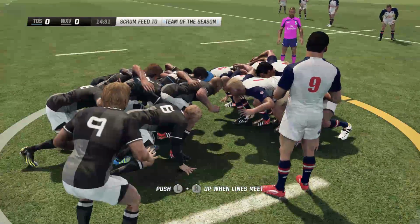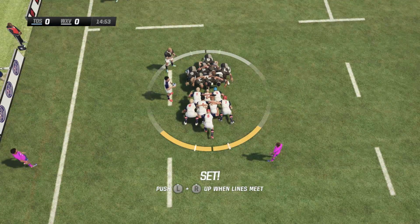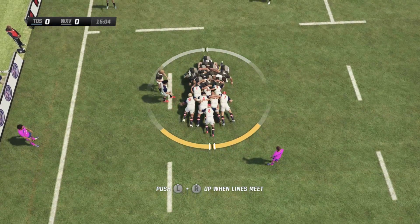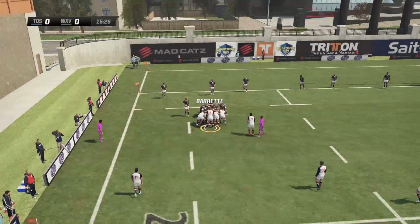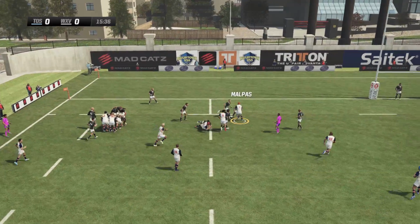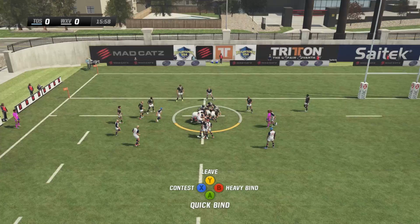Crouch. So we have a scrum feed, and for those interested in why we're playing where we are and why we are using the uniforms we are, this is the ground and kit of the champion Flakers team. So that is why as Barrett comes away from the scrum. Malpass does well. Doesn't quite hang on though.